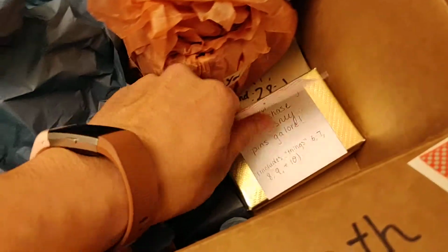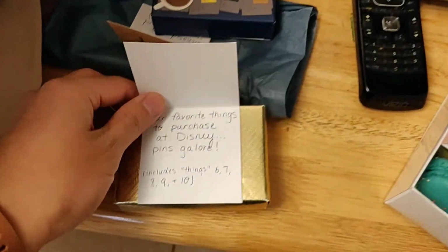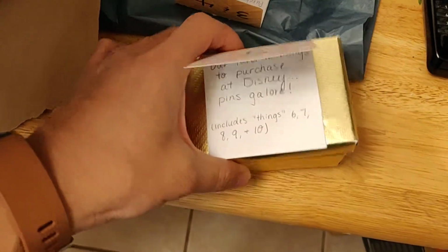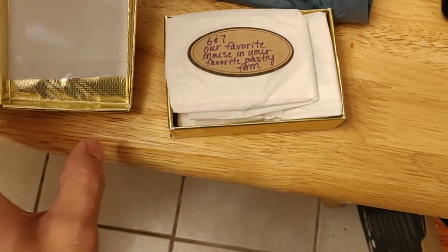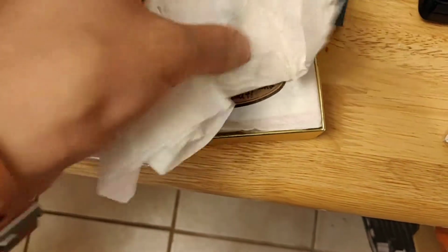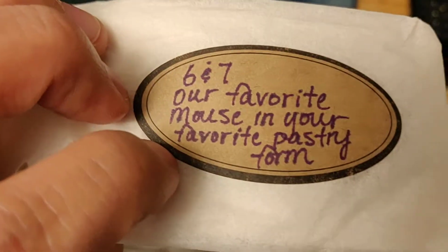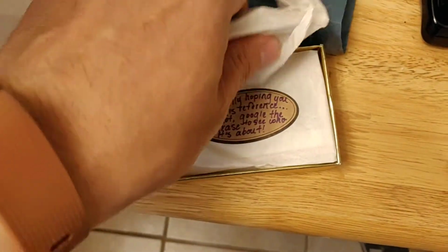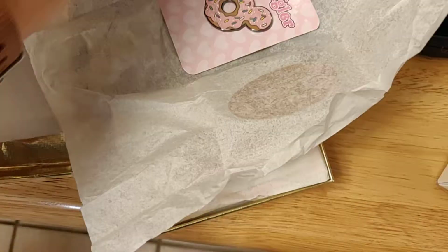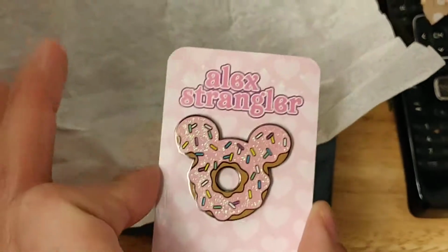Okay, number five. My favorite things to purchase at Disney. Pins galore. Includes things six, seven, eight, and nine. Oh! What? This is like the cutest labeling I've seen. Okay. Oh, no! No! Okay. I'll stop freaking out. Okay.